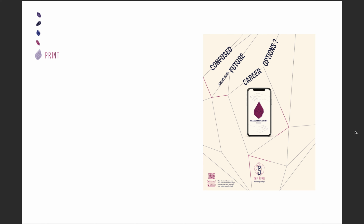Here's the print poster. The print advertisement will be used in schools for students to download the application. Those that are confused will see the poster and will download the application. This is my marketing strategy.